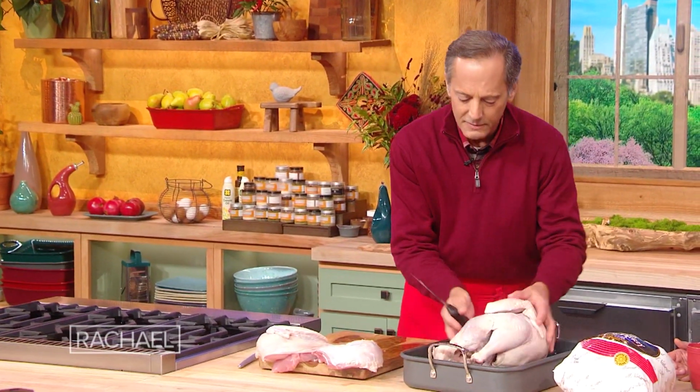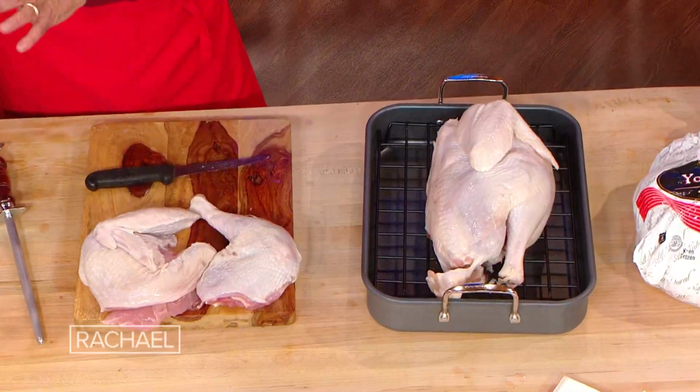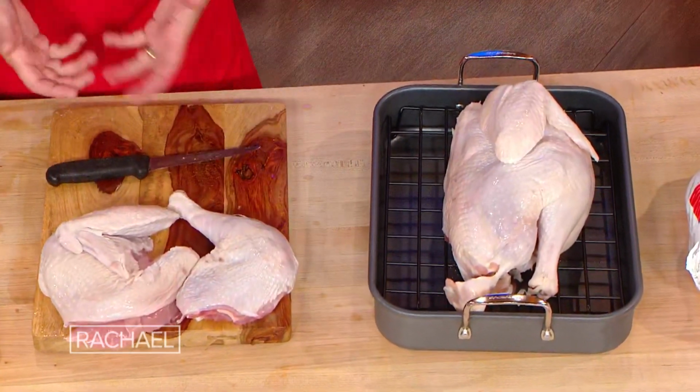You can put it right in your roasting pan like you would a split chicken. Roast one side, just like that. You can now take this and refreeze it, wrap it up, and it's a whole nother meal that you can make in a roasting pan with vegetables and potatoes.